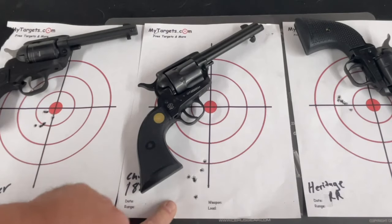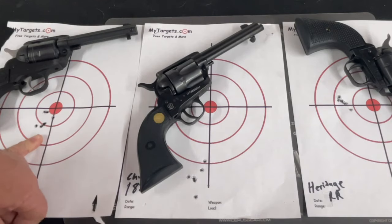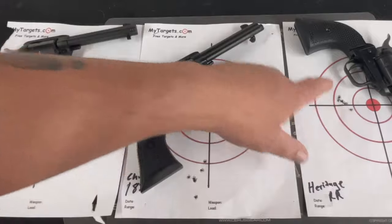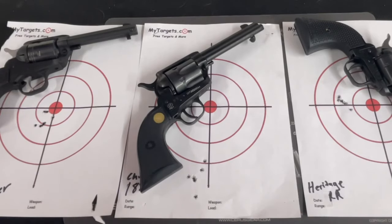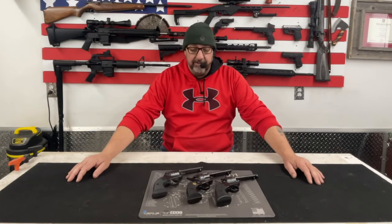The Chiappa was obviously the least accurate of the three. The Ruger, I would say, probably came in second. And the Heritage, actually, that's a darn nice group. If you drop that flyer, it's a really nice group. I would have to say the Heritage probably has about the best accuracy out of the three. All right, I'm sorry this video has kind of gotten long, but I am reviewing three guns after all.